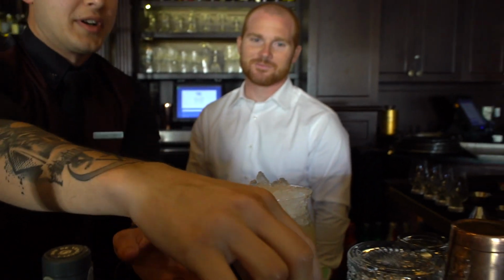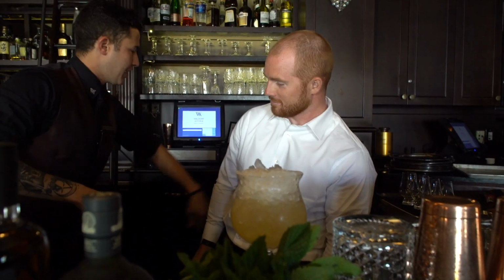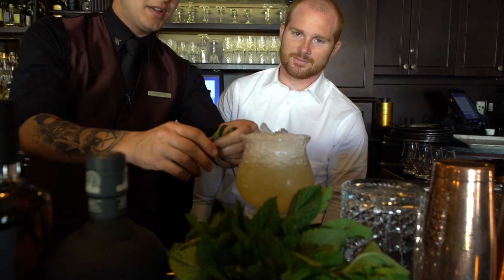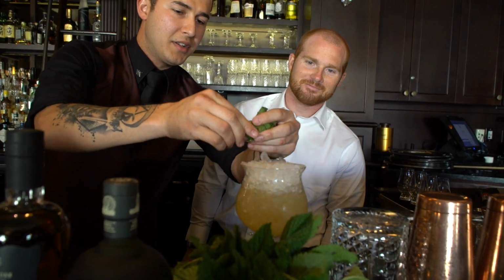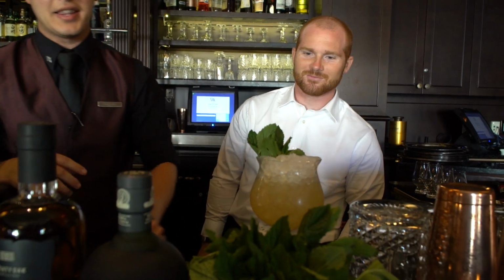Now what we're going to do is grab some fresh mint out of here. Because we like an aromatic flavor, and when someone grabs the mint or the cocktail, they'll get it all over. Give this a little smack right against the wrist. And then we also garnish the glassware itself. That way when it's on someone's fingers and they can smell, the flavor goes into every profile. Stick that in there like that.